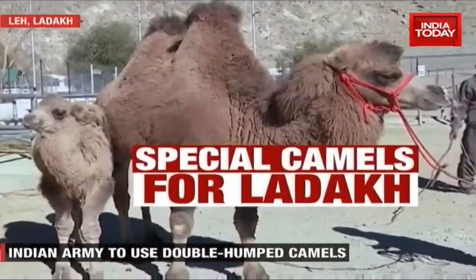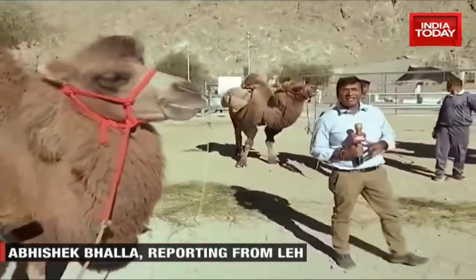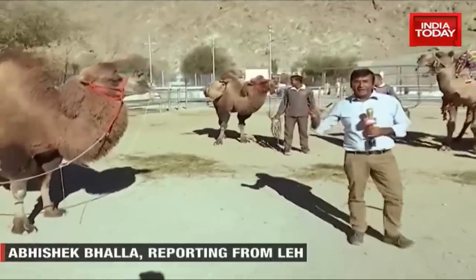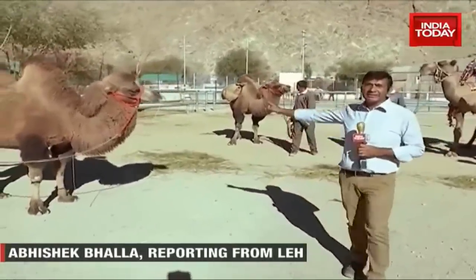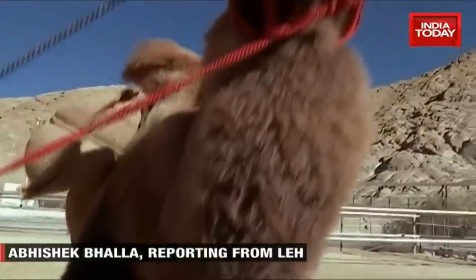At a time when the focus is on big booming guns, tanks and fighter jets amid the India-China tussle, there is also a lot of thinking happening to ensure that these double-humped camels can be deployed in some of the friction areas like the Depsang plains and Daulat Beg Oldie.